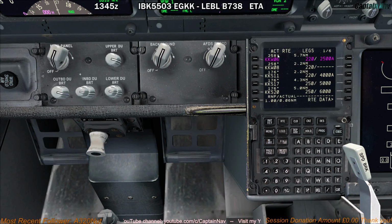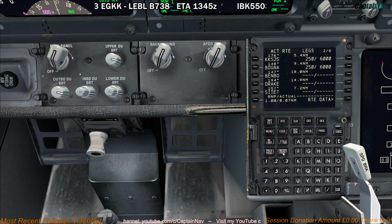Legs page, we're just gonna quickly check the sequence of waypoints for departure. Bogna 1 X-ray. So it's a Kilo Whiskey 06 220, Kilo Whiskey 08. That's correct. Sierra 11 4,000 or above. Sierra 17 5,000, and then 6. The 20 point. Then 25 is still 6,000, and Bogna is still 6,000.